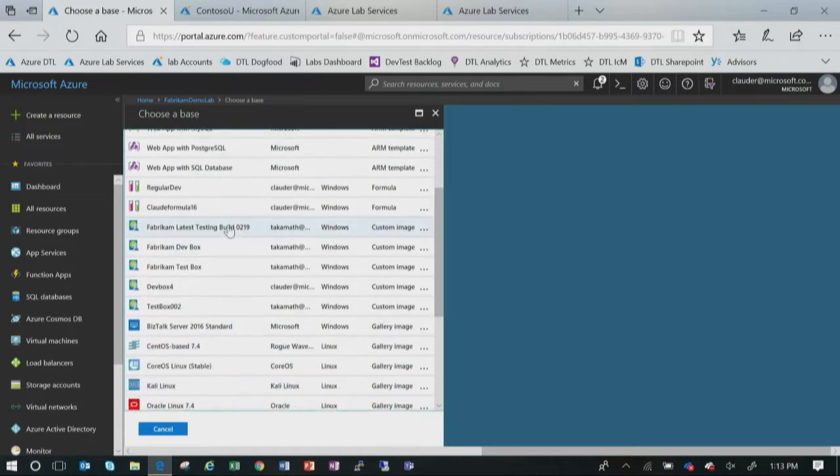You can also start from an image. Any VM in the lab, you can save an image. You can also save a snapshot as an image, and then recreate from that. So if you have an environment that you really like for your testing purposes, or going back to again and again, you can save that snapshot, make that an image, and then use that over and over again. And the other option is to start from something in the marketplace.